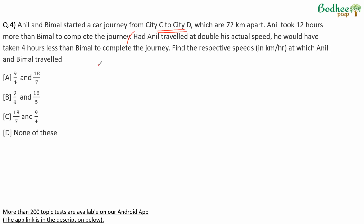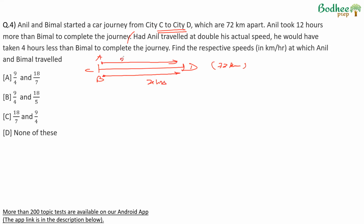Okay. So city C to city D, Anil, Bimal, the distance is 72 kilometers. Anil took 12 hours more than Bimal. So if Bimal takes X hours, Anil takes X plus 12 hours to complete the same distance. Had Anil traveled at double his actual speed, he would have taken 4 hours less than Bimal. If Anil doubles speed, in that case, time will become half.